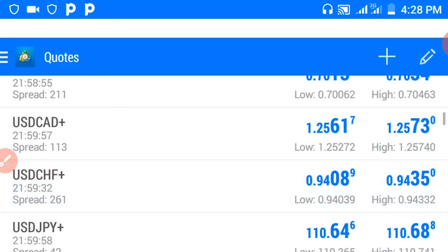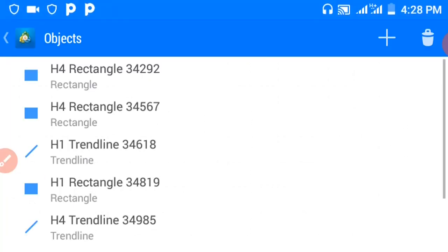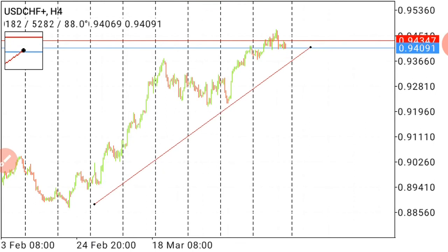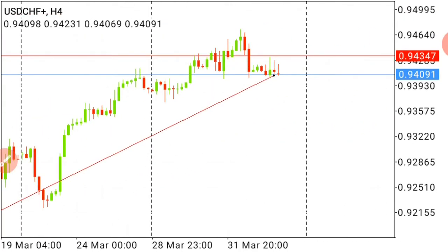Let's go to the next one, which is going to be USD CHF. Remember what I told you? We're expecting the US market to be bullish. So that's what is happening right here. Though the sellers are trying to call it bearish, overall the buyers are still taking over the market. So we're still going to be going along with that trend.